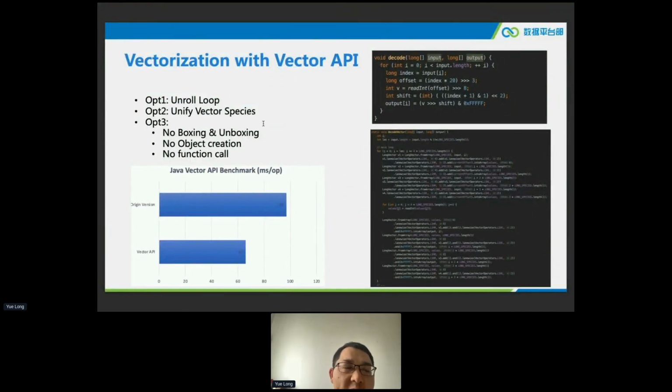Optimization 3 is to avoid boxing and unboxing. For example, here we need to use unboxed types for our computations. You need to use a primitive Java type, not a class type. Okay, and avoid object creation. Object creation for this computation should be outside the functions. And besides, you need to reduce function calls, and this will save a lot of time and help you accelerate your computation as much as possible.